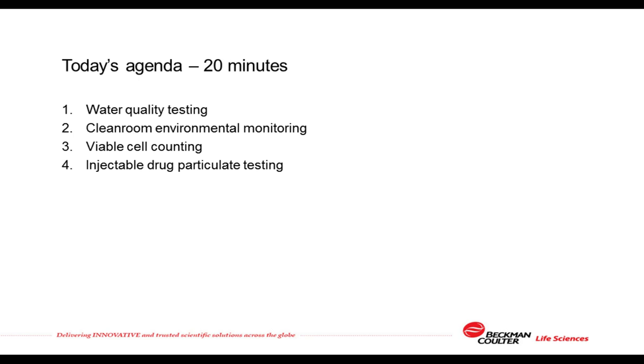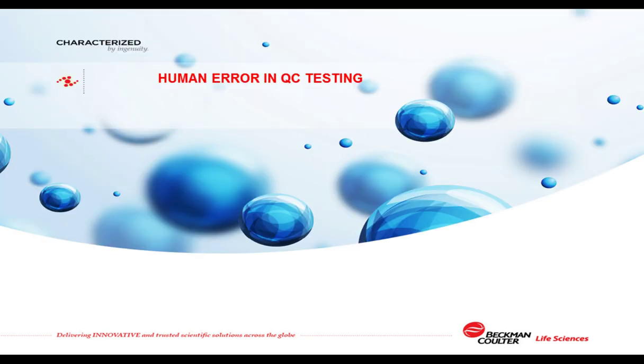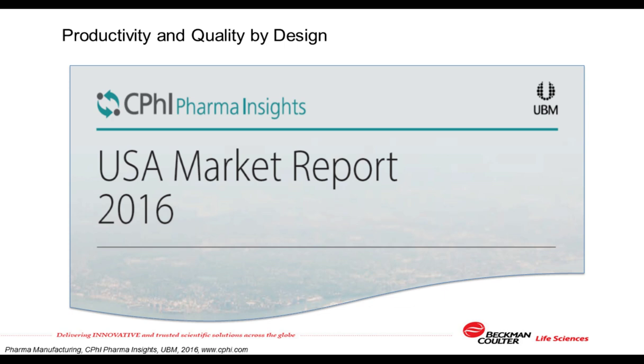This talk takes a look at 4 common quality control procedures and how automation can help improve data integrity by reducing opportunities for human error, whilst also saving time and reducing operator costs. The 4 quality control procedures discussed in this presentation form a common thread in the biopharmaceutical manufacturing industry and are water quality testing, cleanroom routine environmental monitoring testing, viable cell counting, and final injectable drug particulate testing. But first, let's take a look at the effect of human error in pharmaceutical quality control data integrity.